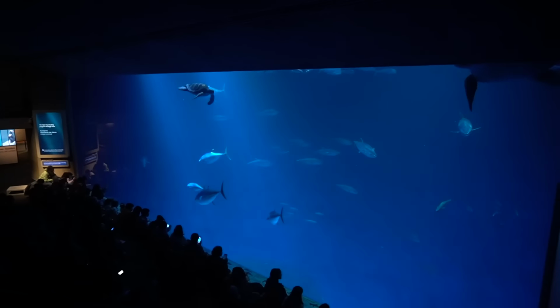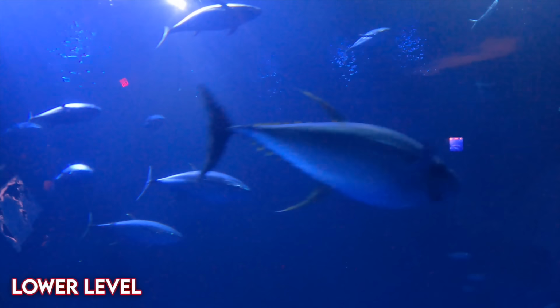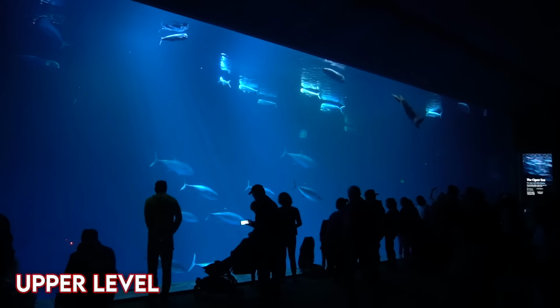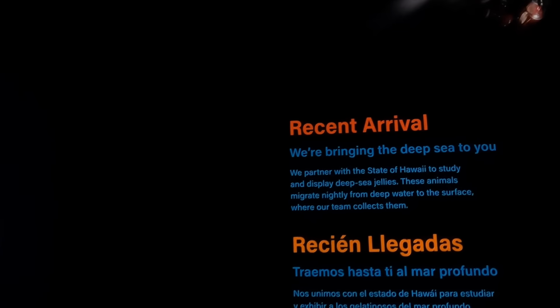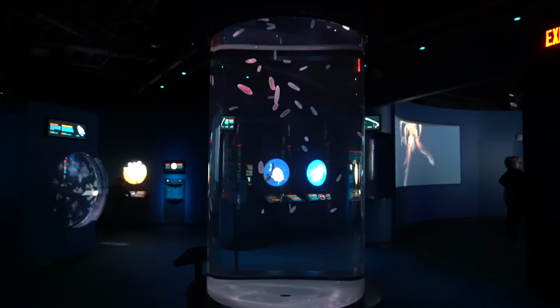Into the Deep is also connected to the 1.2 million gallon open sea that we marveled at in part 2. It's supposed to show that tuna and sharks are willing to dive really deep to find food, but also having this lower level makes it seem like you've just journeyed from the surface of the open sea and descended into the deep.